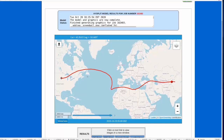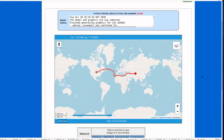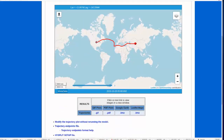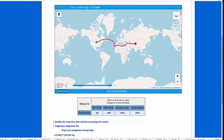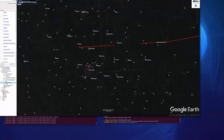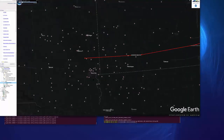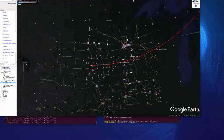So when you generate this and output a KML file, it ends up, see if I can get this to come up. Yeah, let's hide this. Google Earth here. So this is showing the same model in Google Earth.